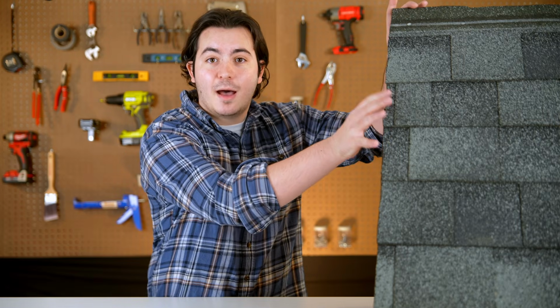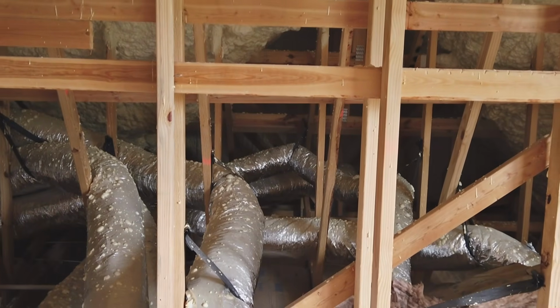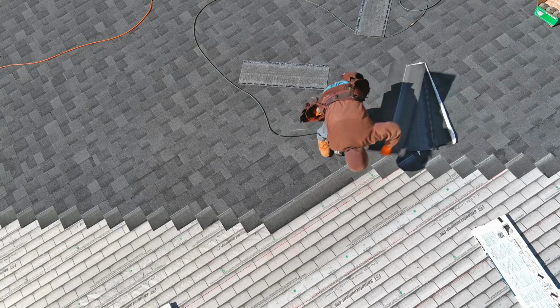We'll start with America's sweetheart, you know it, you love it, asphalt shingles. Now these are the most common roof coverings in the United States, partially because they're among the most affordable, but they do offer a few other benefits too. Asphalt, like you see here, is also a decent insulator, so it can help your home's HVAC system run more efficiently. Asphalt shingles are also the easiest roof coverings to install and repair, trust me, and they're relatively low maintenance.